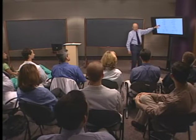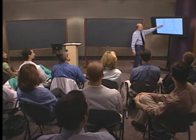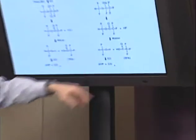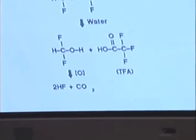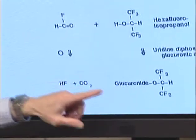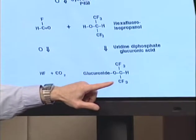And a parallel pathway, an identical pathway, is postulated for desflurane. Again, the insertion of the oxygen and ultimately the formation of trifluoroacetic acid and two fluoride ions. Sevoflurane is similarly biodegraded. So we get an insertion of an active oxygen, we get a splitting of the sevoflurane molecule, the formation of hexafluoroisopropanol, which then is conjugated with glucuronide to form this compound.